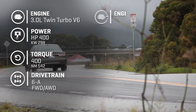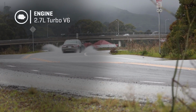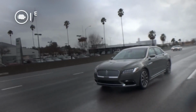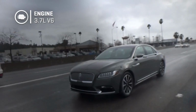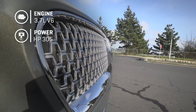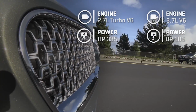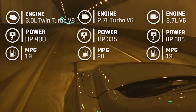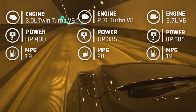I like that. Now, down market from our engine is a 2.7-liter twin-turbo V6 doing 335 horse. And below that, counterintuitively, is the biggest engine, the 3.7-liter non-turbo V6 with a full 95 horsepower less than our car. Now, both of those are available in front-wheel drive or all-wheel drive. And by the way, the MPG difference between the three powertrains is almost nil.